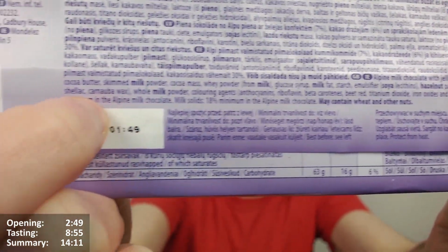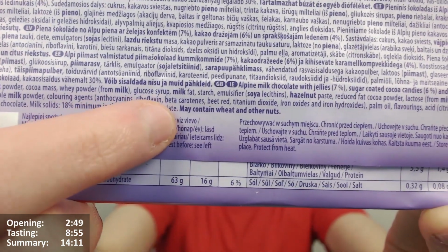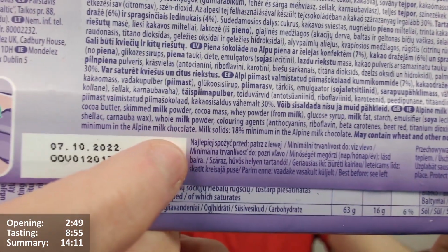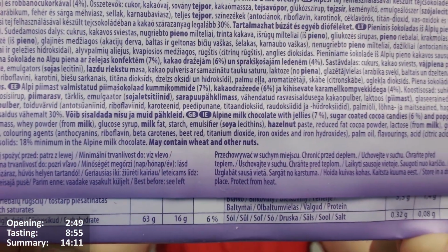It's got Carnauba wax. That's basically from the palm plant or tree or whatever it is. So that is basically, for all intents and purposes, palm oil, although not exactly palm oil, but nonetheless. Oh, there you go. It's got palm oil in there anyway. Cocoa solids 30% minimum in the Alpine milk chocolate. Milk solids 18% minimum in the Alpine milk chocolate. May contain wheat and other nuts. Not too bad. And then what's the calories like?